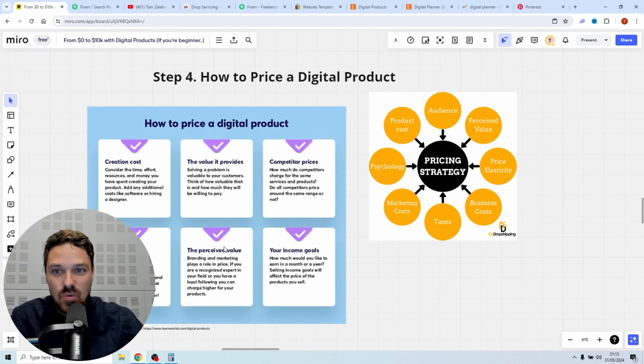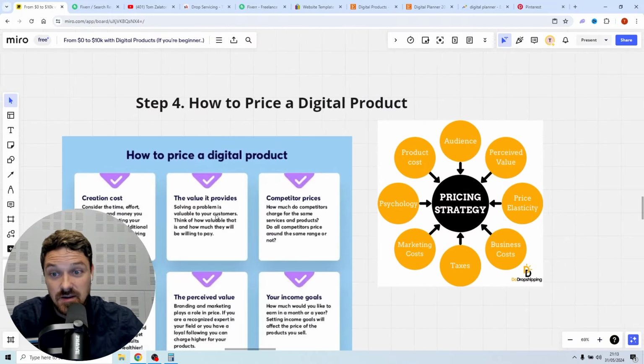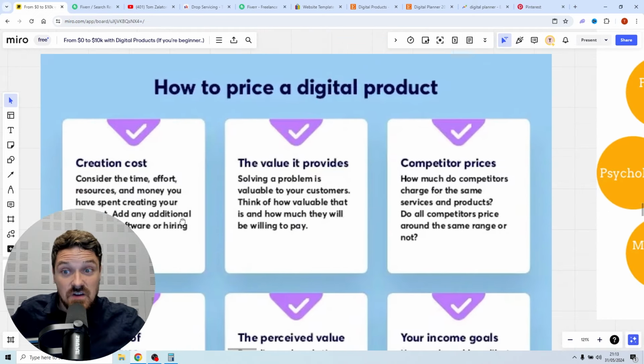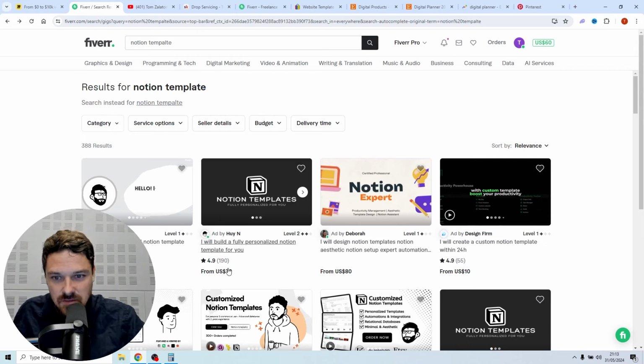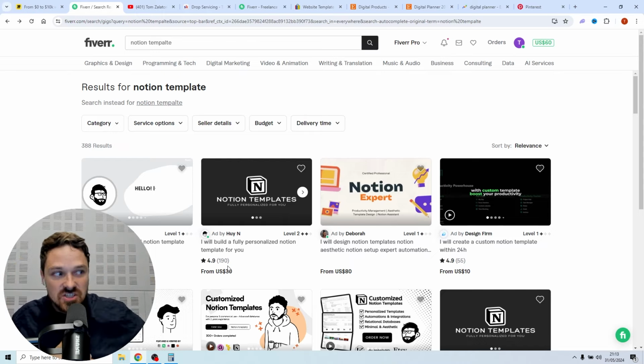Now, how to price a digital product. So first of all, creation cost. You have to understand how much time, effort, resources, and money has been spent creating your product, with additional costs like software, hiring a designer. So for example, if you're outsourcing to Fiverr, you have to think about, okay, how much money am I going to have to spend? For example, if you're creating a Notion template, right? $30, so this is going to be $30. You're going to have to actually make probably at least $300, so 10 times more than here, before it kind of starts making sense. Like, you don't want to make $30 back.